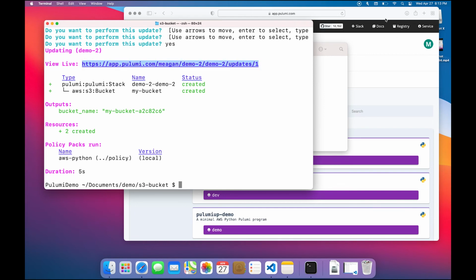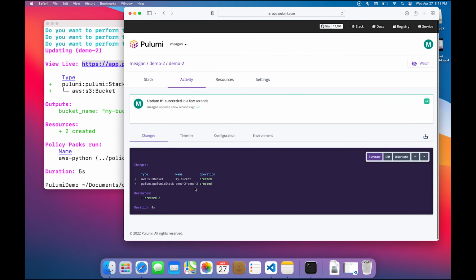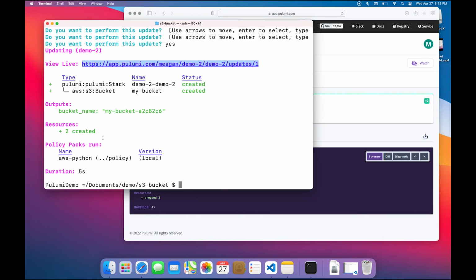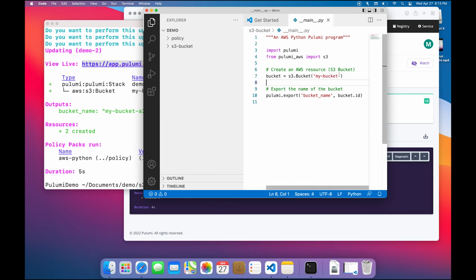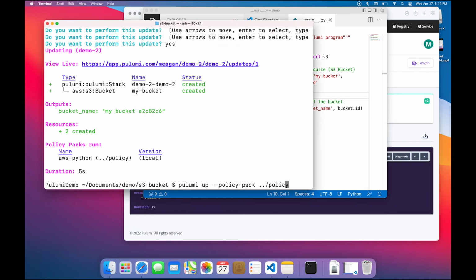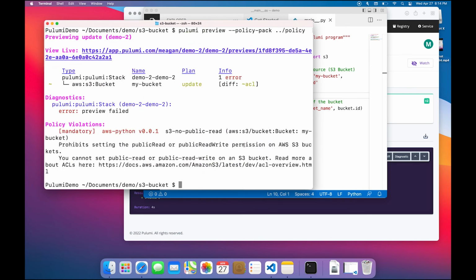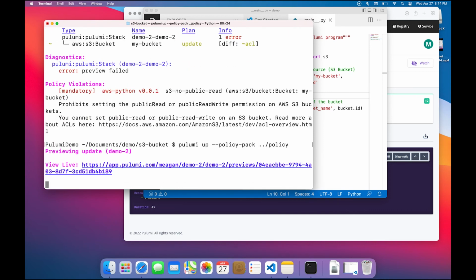If we want, we can hop into this on the Pulumi service, and you can essentially see what happened and what was created. Now we need to go into VS Code and modify our bucket to have the ACL be public read. Okay, and it should be that simple. Control save, and we're going to hop back up and I'll do a preview. As you can see, it blocks the deployment. I'll do an up as well, just so you can see the same behavior.